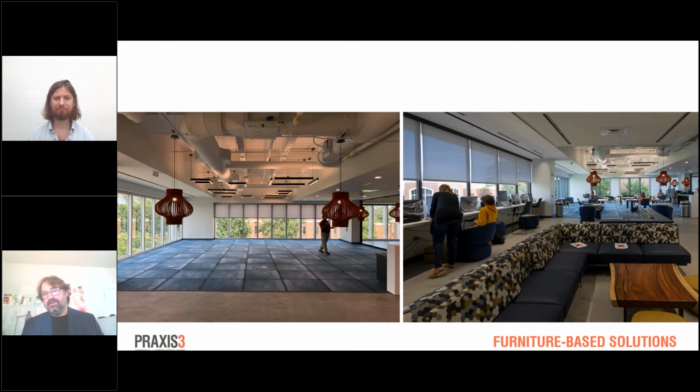On the right, you see we basically use furniture to allow the different types of tutoring that happen in this space to occur. So individual work, one-on-one tutoring, peer-to-peer tutoring, group study, group tutoring, and a more social kind of study hall type atmosphere, all of which are addressed by different furniture solutions that can obviously be changed very easily in the future should some of those areas of focus need to change.